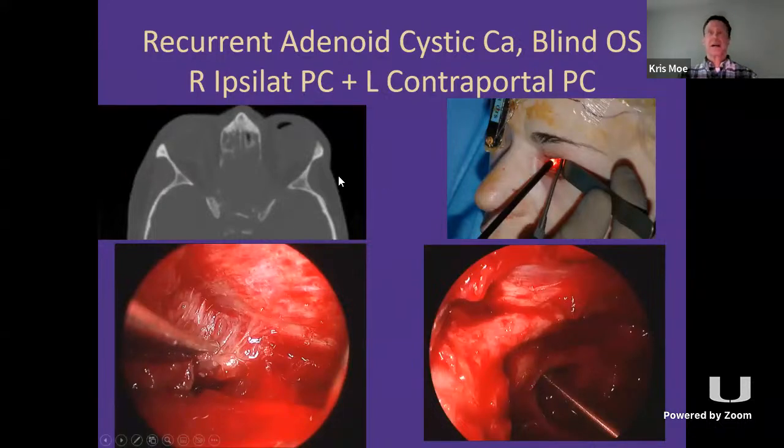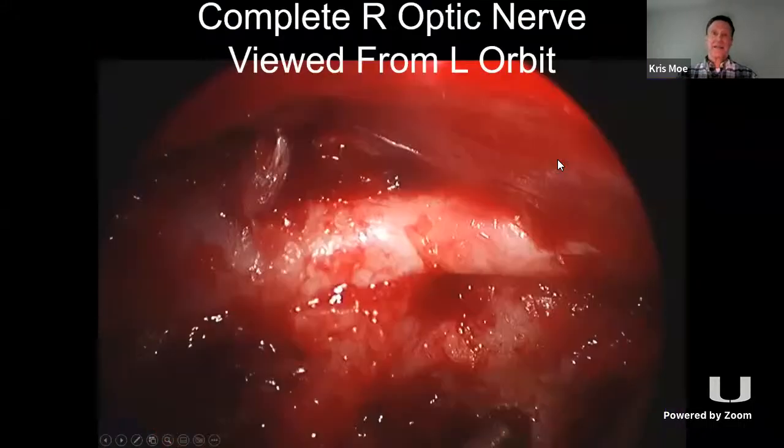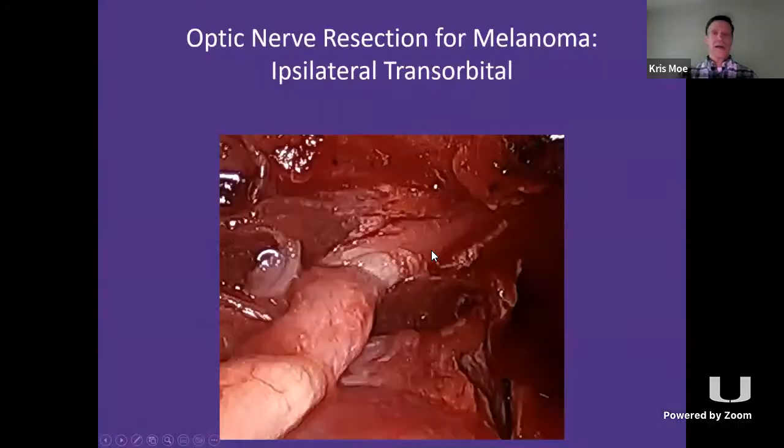Recurrent adenoid cystic carcinoma. She was already blind on the left side, and we needed to decompress the contralateral optic nerve. So here we're looking at an ipsilateral transorbital approach, frontal lobe dura, removing the tumor from the orbit on this side. And after we remove that, look at the extent of the decompression: frontal lobe dura, optic nerve, orbital apex. And this is the contraportal approach operating through the opposite side that gives you that view. And again, this shows you the extent of that view that you can see.